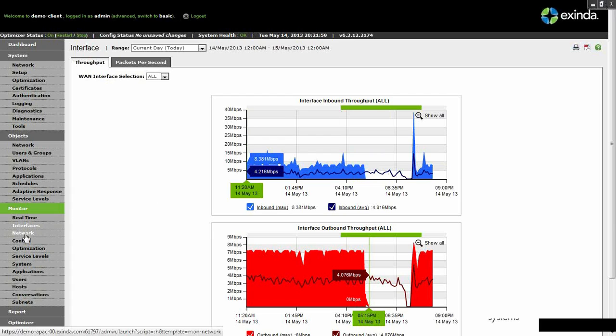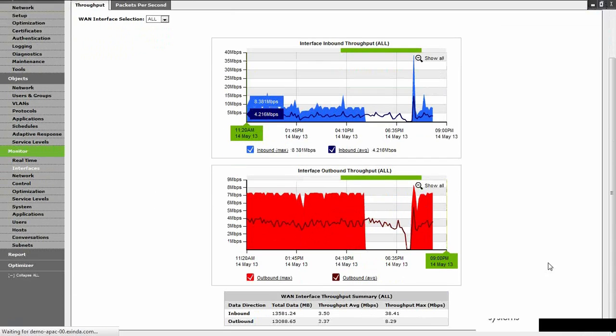The network part of this details roughly the same sort of view. However, it will break it down per application. Now we're being a bit slow. This demo environment is hosted in the States and is used all over the world. And there must be a few people just logging into it at the moment.